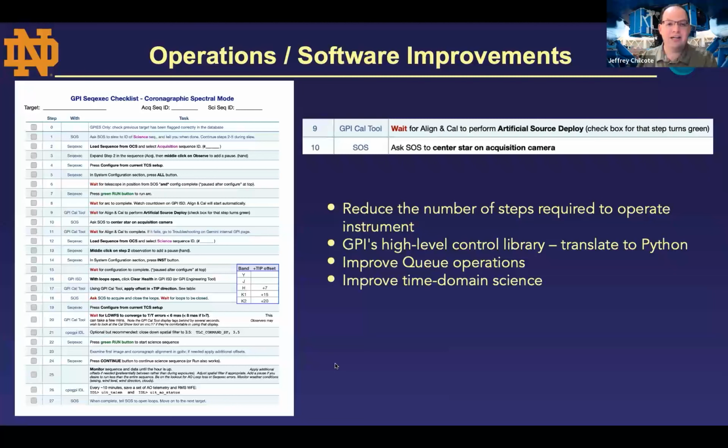One of the other important components of GPI is upgrading the software to improve reliability and reduce the number of steps for Gemini to use it in queue operations. As you can see here on the left, this is a checklist in order to operate GPI on a single target. And it's a little disingenuous to say that it has 27 steps in it, since a number of the steps are wait for certain things to occur or to ask the SOS to do an acquisition. And several of the bottom steps are just for data monitoring that we underwent.